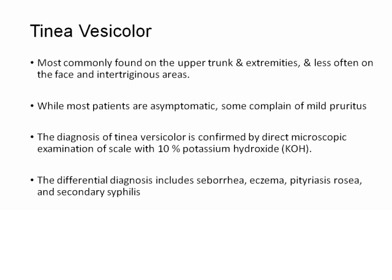You see it a lot in the warm weather. Most commonly found on the upper trunk and extremities, and less often on the face. In intertriginous areas, that's where I usually see it, on the trunk and the back. Most people are asymptomatic, though some complain of mild itching. The diagnosis is confirmed by microscopic exam.